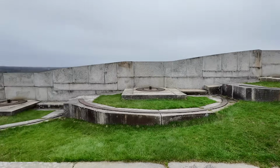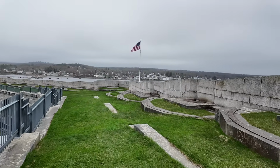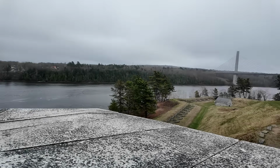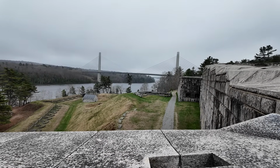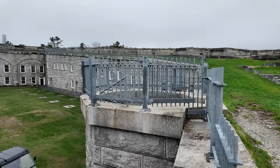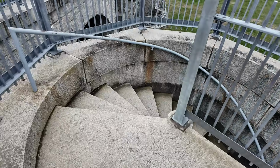And here we are on the tippy top of Fort Knox. See the courtyard there? Still got that American flag flying over the fort. And earlier we saw Fort Knox from the bridge. Now we can see the bridge from Fort Knox. And you can just see how well it is preserved. I don't think I've ever been in a historic fort that was in such great condition. But it's time to head back down.